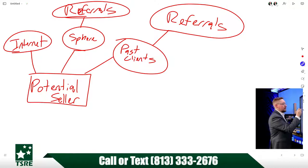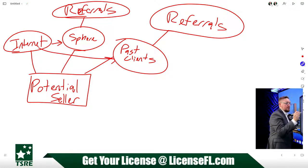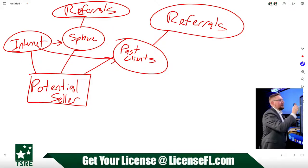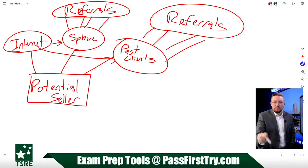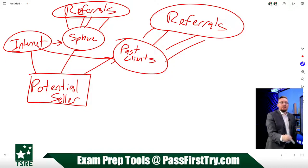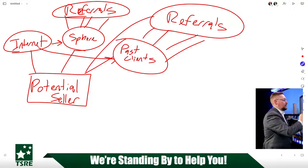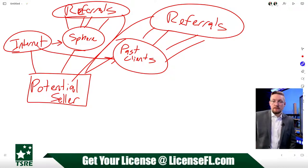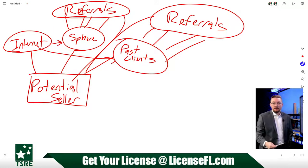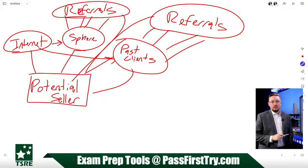And here's the thing, if you're doing a good job with these internet leads, they'll become either part of your sphere or they'll become past clients, and that again increases further opportunities for more referrals. The bigger your sphere of influence is, the more past clients you have, the more referrals you will get. And these are the best types of leads, these referrals. They're as close as you could get to a past client. You know, probably the only one that'd be easier is a past client becoming a potential seller.